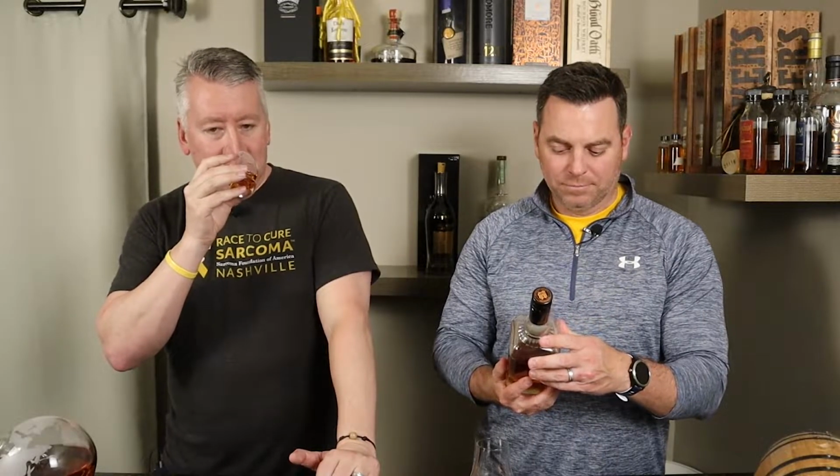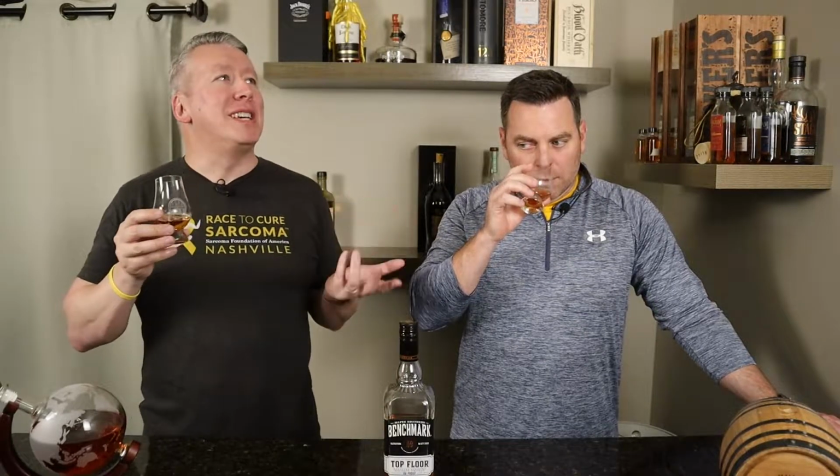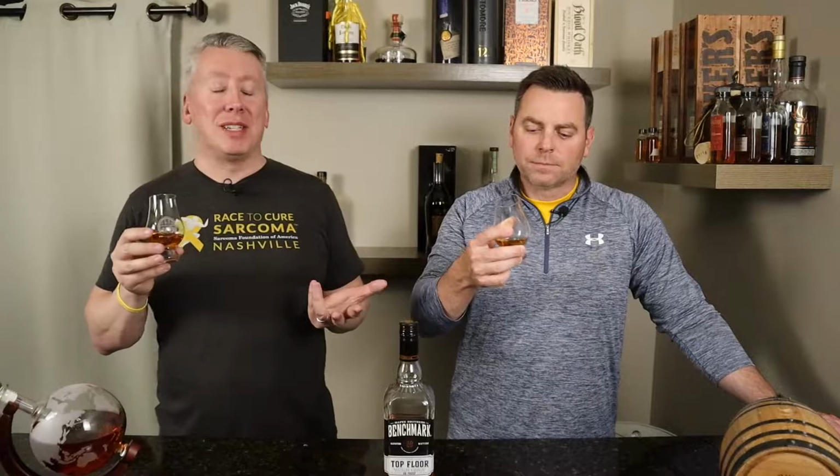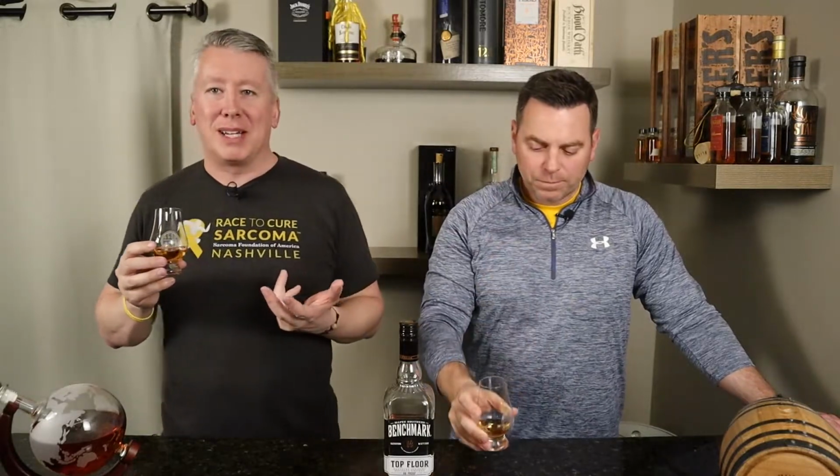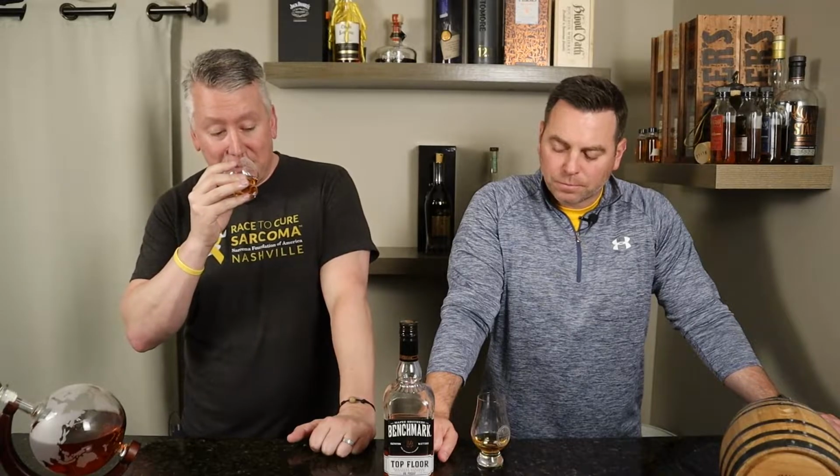I like the nose. The nose is really nice. Dude, for $20, can't go wrong. No. Can't go wrong. Nose is really nice. The barrel impact on the palate is, I want to say, shocking. It's almost like, wow, that's stronger than I would have expected. You know, because it doesn't come off as like super dark whiskey or anything like that, but the barrel impact is, the heat really does impact it. Makes a difference. There's a lot of barrel impact, but the sweet notes are just overwhelming.